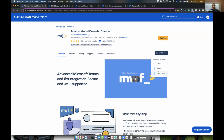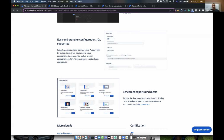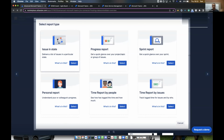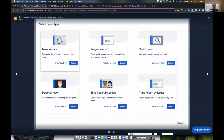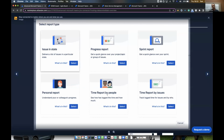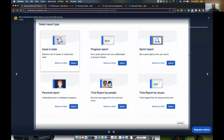Another feature which we only have in the data center version is a lot of scheduled reports and alerts. For example, connecting back to the Tempo demo, if you forgot to log something and you want to have it in Teams, you can add scheduled reports and you will have them when you requested them. And many other reports about progress, sprint report, people, and many other things.